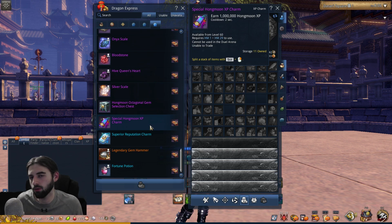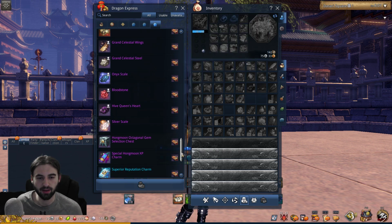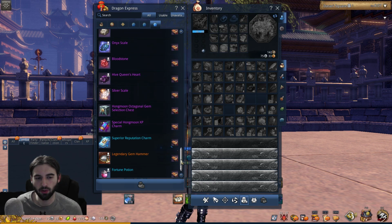EXP charms generally aren't worth it. EXP level really doesn't have too much of an impact after a certain point, so not the greatest expenditure of your harvest dinners. And fortune potions are kind of just the bait there to make you waste your money, so don't even look at those. In fact, the list ends right here. That's it. That's as far down as the list goes. Just don't look at that.